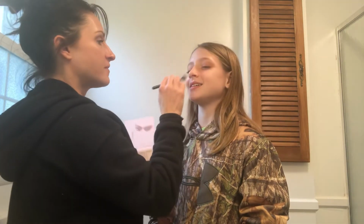And then the last thing I'm going to do for her is we're not going to use eyeliner, but I'm going to use one of her little brushes here and give her the illusion of some eyeliner. So, did I use this? I think I used that one. There's a gray one in there, or blackish grayish.